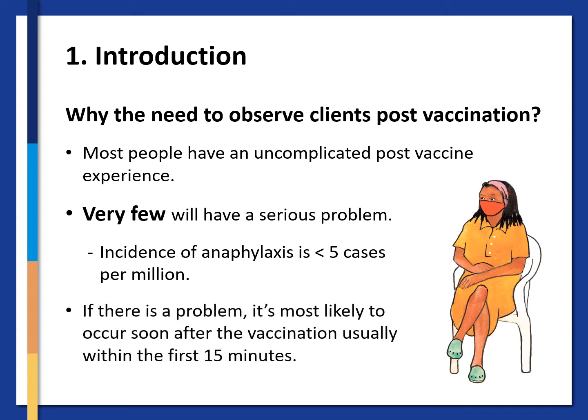However, if a client does experience a severe reaction to the vaccine, it's usually soon after administration, usually within 15 minutes, and we're going to help prepare you for this.